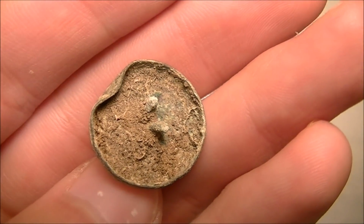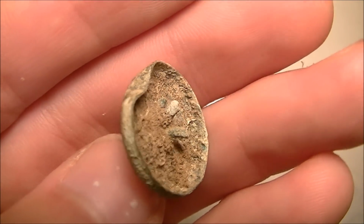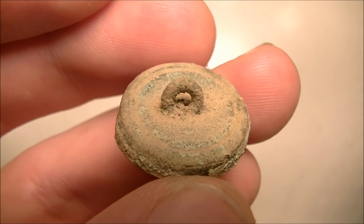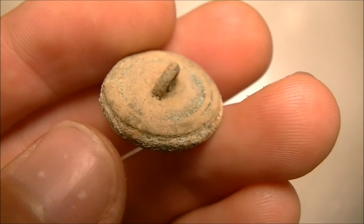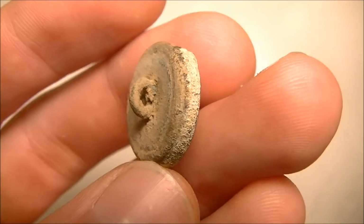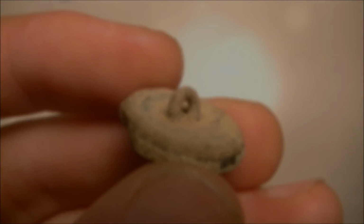Just briefly before we started, here's a look at that button back that I found. Can't see any distinguishing back marks on it. But pretty interesting to find laying on the surface back there in the pig pen. No idea how old it is, but pretty neat.